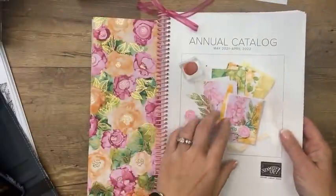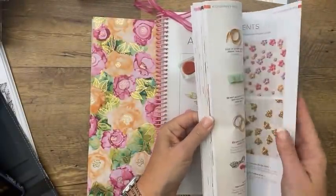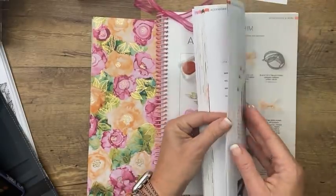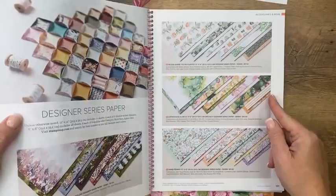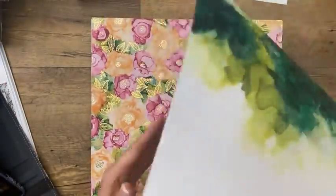This is what's on the cover of the catalog. Expressions in Ink, is that what it's called? I don't know the names yet. Expressions in Ink, let me make sure. Where is it? When I saw this, I was like, eh, it's okay. You know, the colors are pretty, meh, whatever. But when I opened it, you guys, oh my gosh.